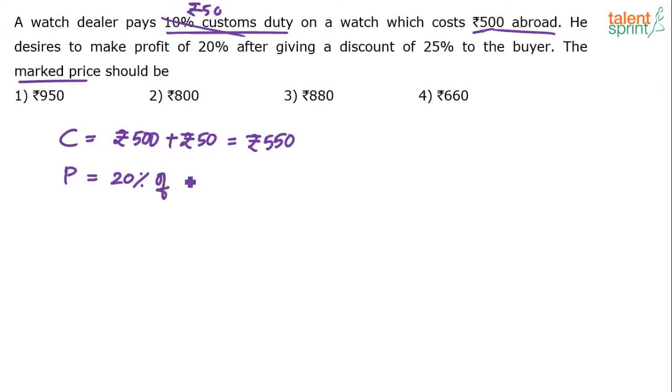So 20% of what? 20% of 550 rupees, right? You would go wrong if you take 20% of 500 instead of 550. How much did I spend in getting the article? 550 rupees. So I should consider 20% of 550, which is 110. So I want to make a profit of 110.